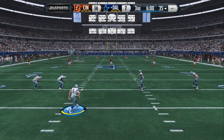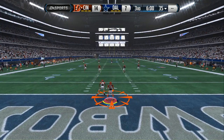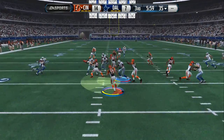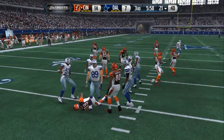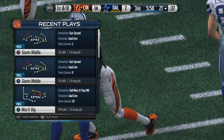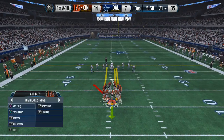Okay, Larry, looking sharp back in that studio. Thank you for that. And now we're ready to get the third quarter underway as these teams take the field. Tate will test the coverage. Just across the 20 and tackled at the 21. It's first down as they head to the line.